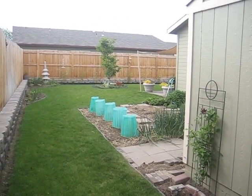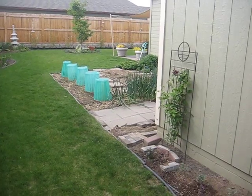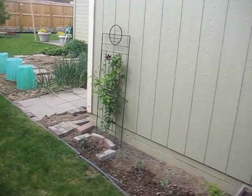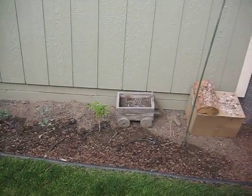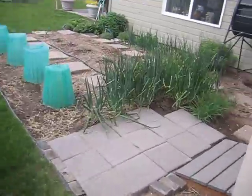Well, here it is, the 16th of May here in Yakima, and as you can see, I've got my tomatoes in the walls of water over there. They've been in the ground for about a week now. Got clematis growing. Right there you can see a little tiny raspberry. That'll probably take over in time.